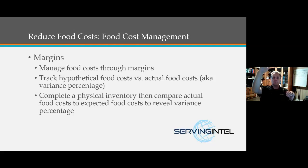We bought 100 pounds, which is 200 patties. We sold 200 patties. We have 30. That's perfect. Your hypothetical, what you should have run, matches your actual. You have no loss, and you live in a perfect world.